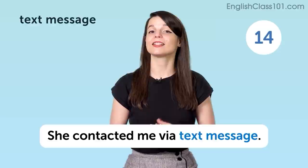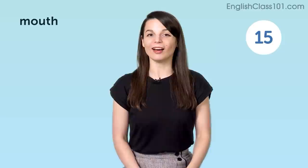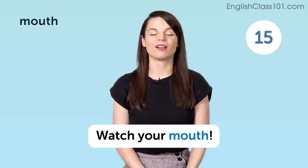Mouth. So the mouth is part of the body. It's this part. We use it for eating and for speaking. You may also hear mouth used to talk about the part of the river that connects to the ocean. Watch your mouth.